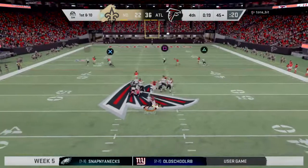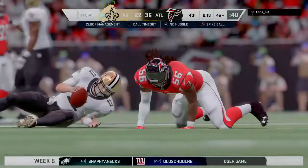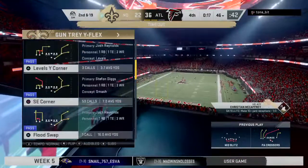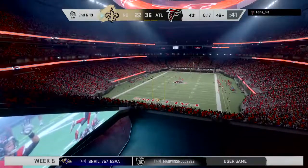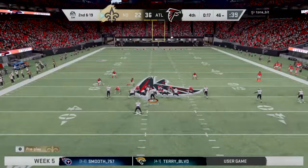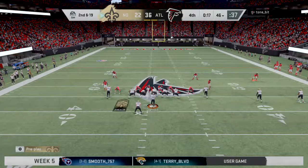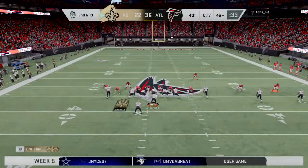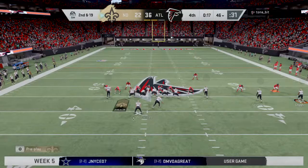Here's Darnold. Pressure, and he's going to be taken down. They sack him back right around the 44. Now the Saints will use their third and final timeout as they'll stop it with 17 seconds to go in the game. Pass protection has been a problem all night long as they come up facing second and a bundle.